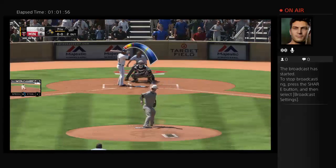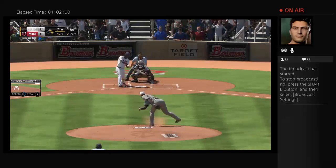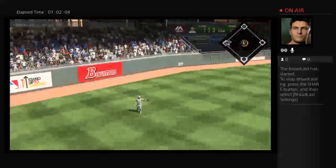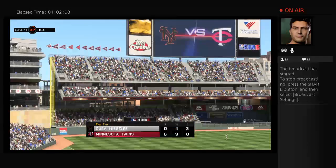Danny Santana gets a shot now with 2 men on and 2 away here in inning number 7. First pitch fastball off the plate there, and it's ball 1. Barnes is going to have room out there as he puts this away to retire the side.